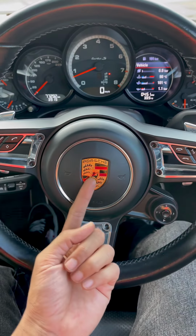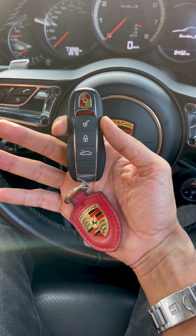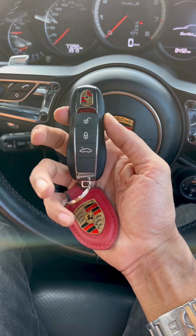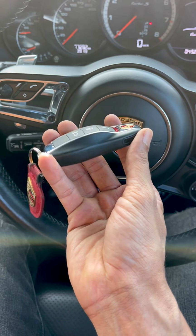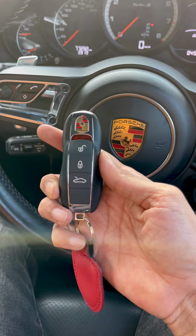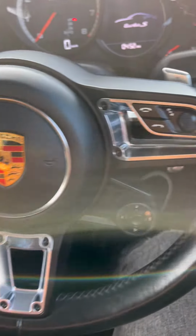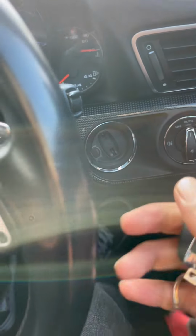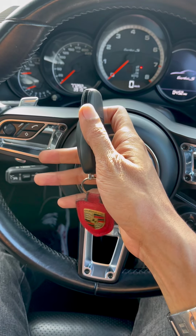Anyway, turn around. Anyway, this is the key. I'm not sure what year that Porsche adopted this kind of key. It's pretty good. It looks a bit long for a coupe car, but it looks like a Panamera a little bit. Anyway, it's a cool little guy here, like a toy car, Hot Wheels car. Where you put it here, bam, over there. So that is how you start the engine. Yeah, cool. I love this.